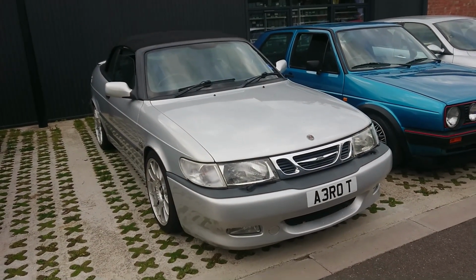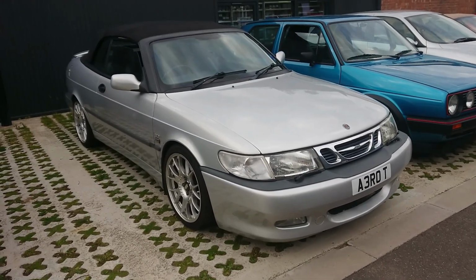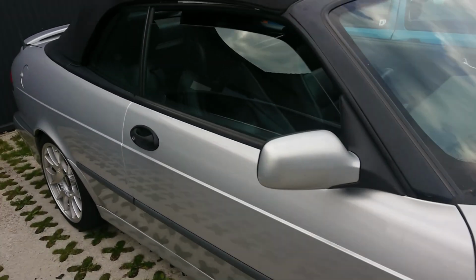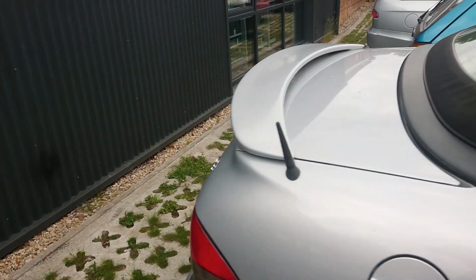And we've got something that, well, we had one of these on the channel quite recently. In fact, I've driven 3 of these. This is what they call the OG 9-3 convertible. This will be somewhere between like 98 to 2003. 2003 was the last year for these. Got a personal plate, so I'm not entirely sure.